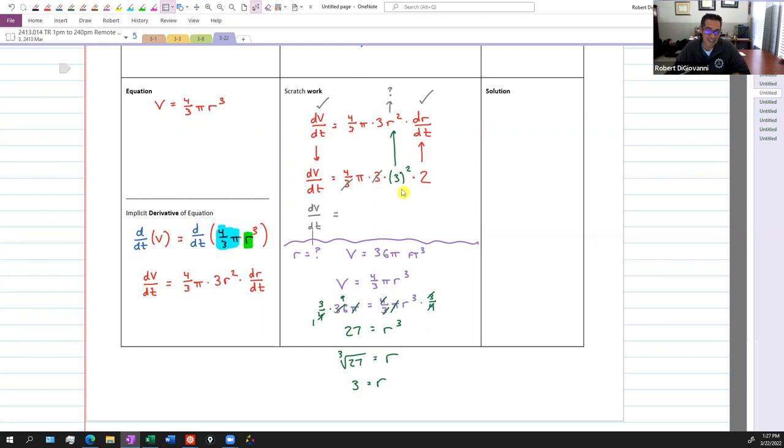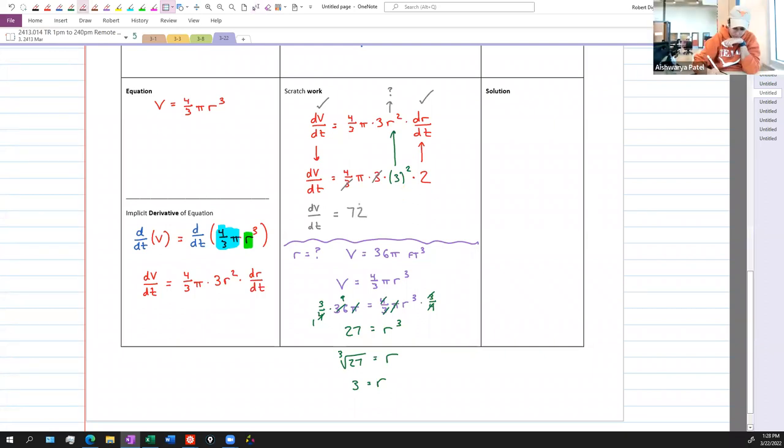Go with me today. It's 72. Okay, 72. All right, 72 pi, sorry, forgot the pi. There it is, 72 pi. So right now, so far, that's our answer.